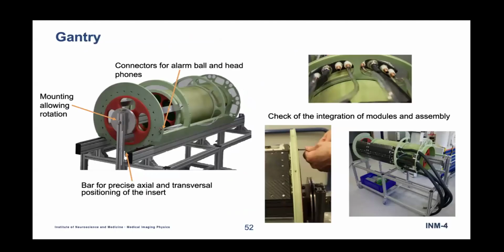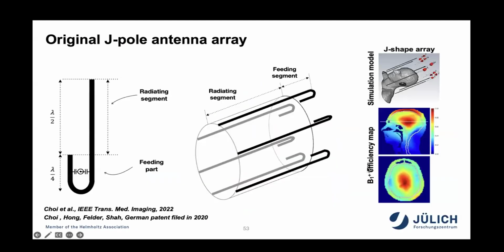There are a few photographs of what it looks like. Again, I quite like the detail. Connectors for the alarm ball and the headphones are here. And you can see it being put together over there. The design for the RF core that we went for is a J-pole antenna array. Nice thing about it is that you can shift all of your lumped elements out of the field of view of the PET. So basically, this is just a very thin copper tape, and all of your electronics sitting over here.